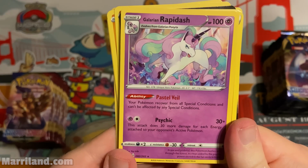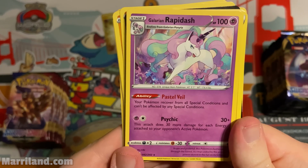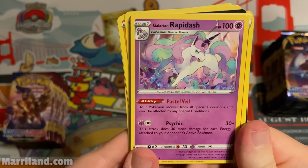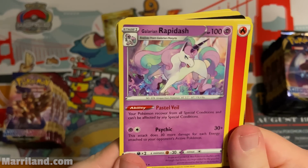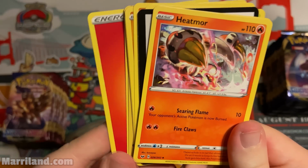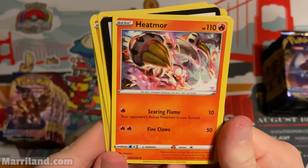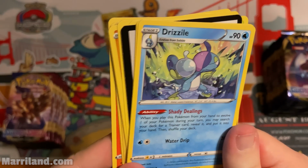Galarian Rapidash. Pastel Veil. Your Pokemon recover from all special conditions and can't be affected by any special conditions. That's actually kind of nifty. And then Psychic does 30 more damage for each energy attached to the opponent's active Pokemon. Pretty decent. Whoa, look at that Heatmore. That is some cool art on Heatmore. Doesn't really look all that great, but you know, the art's cool.